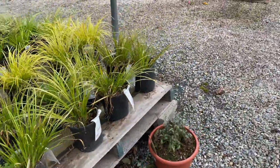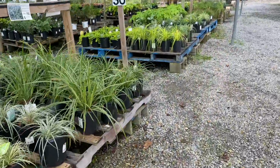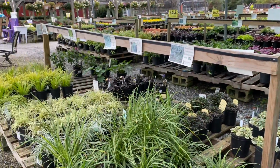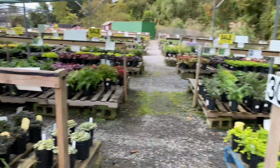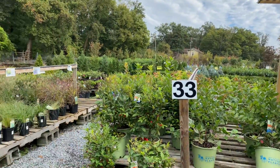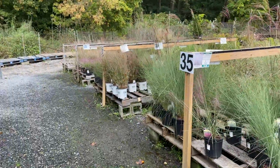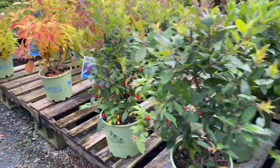So yeah, I'm just quickly walking through here and looking at these things because it's so much. I'm only halfway and I just panned all up over here. And then over there is all mums. All mums. So now I have to tackle all the way over there, all the way to back there. This seems like all grasses, so I'm gonna skip here and go over here.